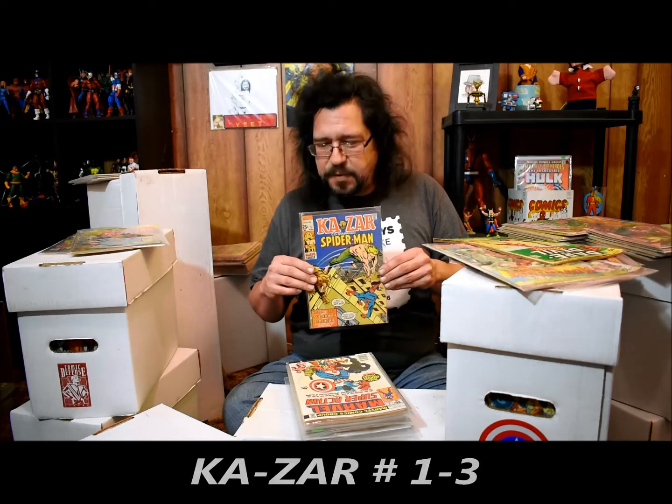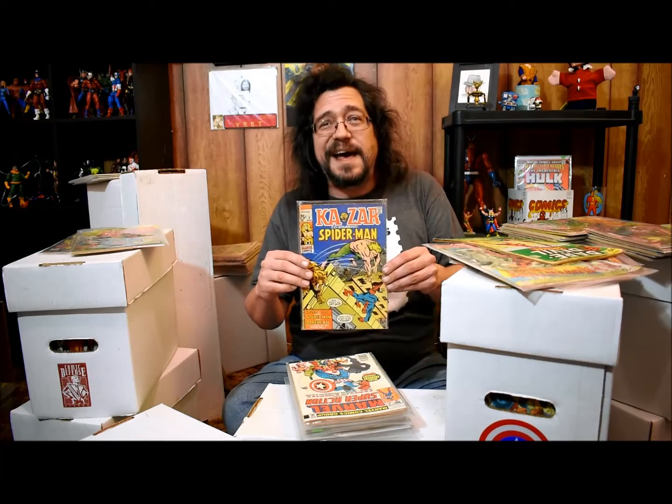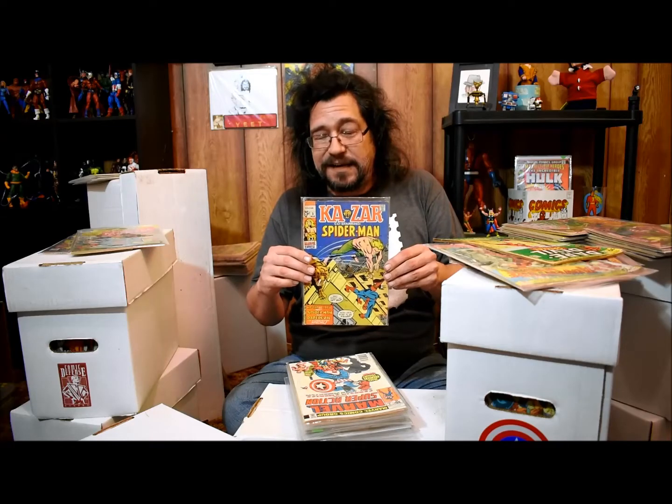Ka-Zar numbers 1 through 3 reprint the Jungle King's previous adventures in Daredevil and Amazing Spider-Man. You gotta hand it to the guys at Marvel. They tried just about anything to see what stuck. This one didn't.